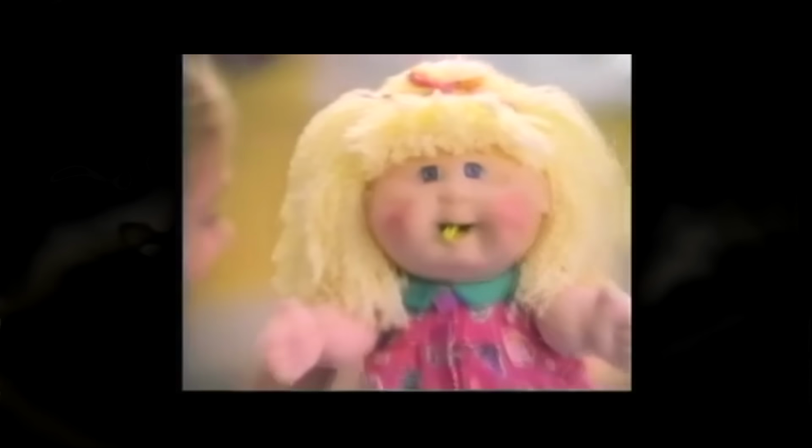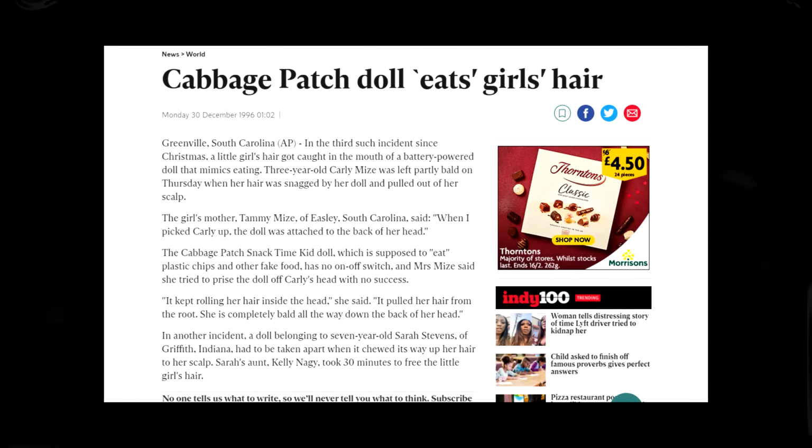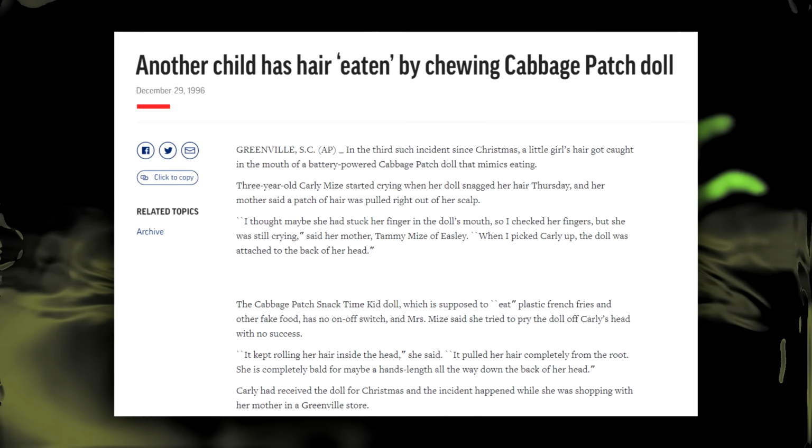This, however, had 2 huge design flaws. 1, there was no off switch to the doll. It could only be deactivated by removing the backpack. And 2, the mouth was just about wide enough for a child to insert a finger or a lock of their hair. The toy was a huge hit over Christmas, but reports soon began to flood in of the doll chewing up kids' fingers or tearing the hair out at the roots.